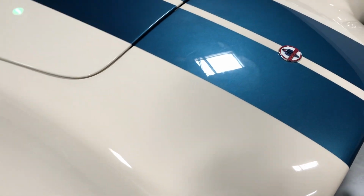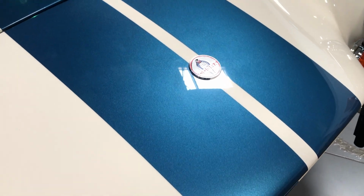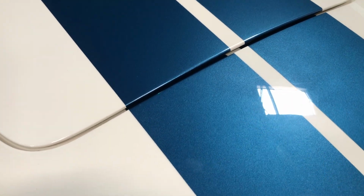Get a good look at these stripes. Looks like somebody was touching this after I wiped it down. These are just fingerprints, folks. There are no scratches. There's no abrasions in the paint, okay?